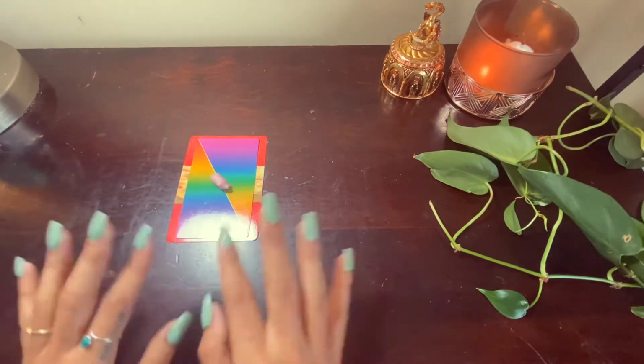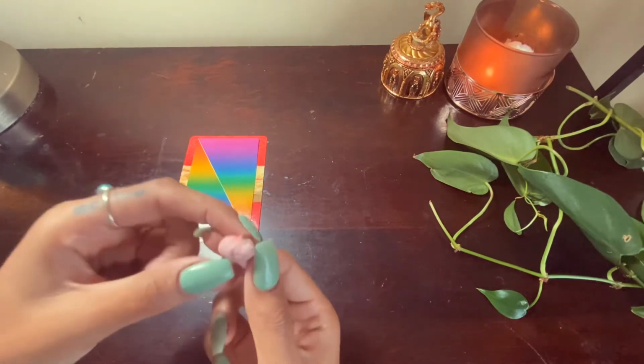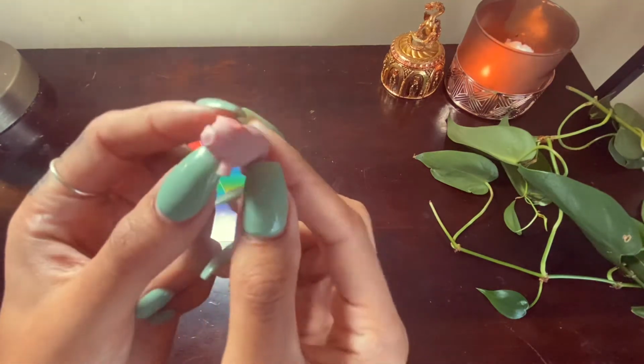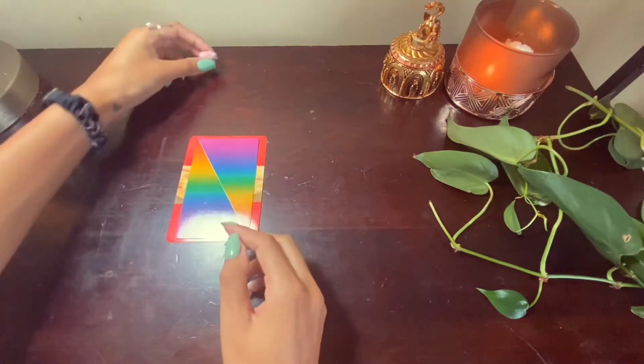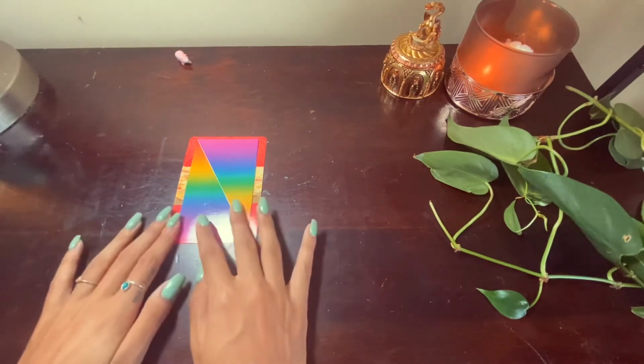Hello, group 3. Welcome to your reading for your inner child, for those of you who picked the little pig. So cute. So, let's see what message your inner child has for you.